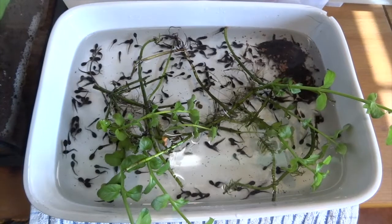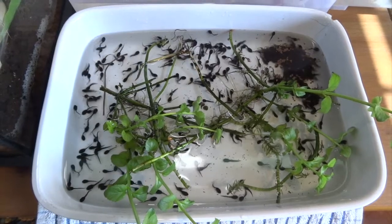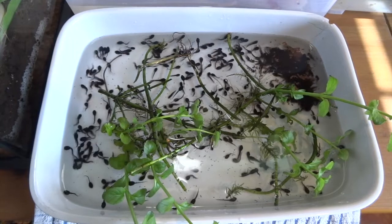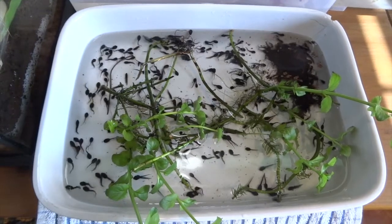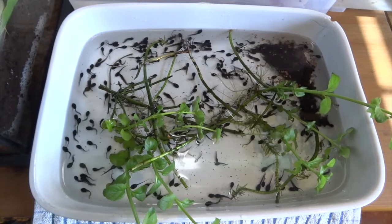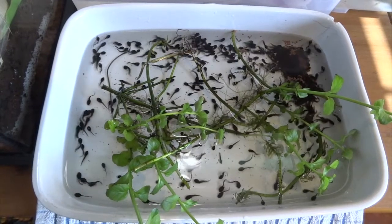This is actually another feeding occasion because you can tell it's a different dish with a little chip out of the corner. And also look how clean it is compared to the last one. They've had a good clean out since then. So the way I clean them out is I take all the weed out and I tip them very gently into a sieve to drain all the water away, and I rinse them with a bit of spring water, refill the dish with clean spring water, and very gently tip the tadpoles back into it.